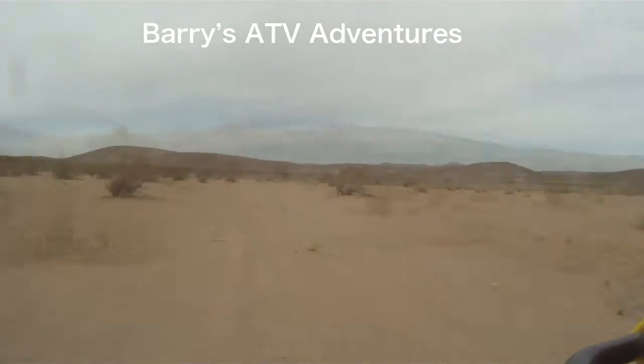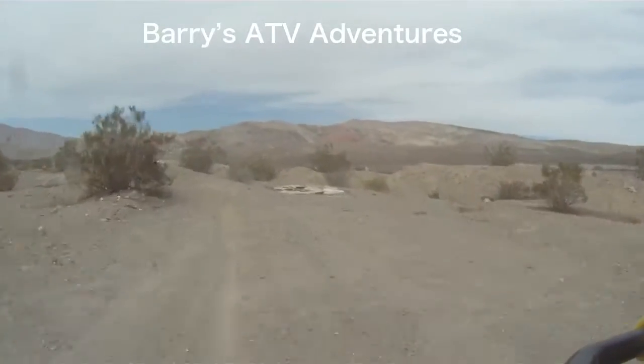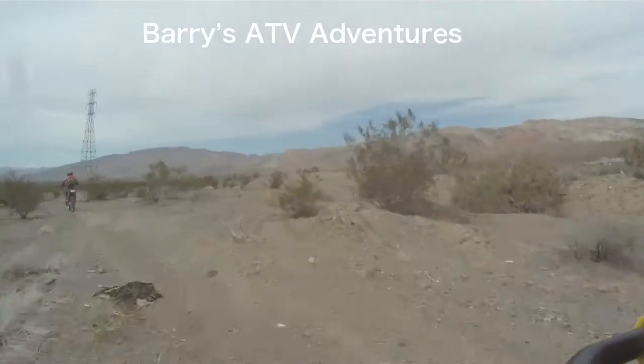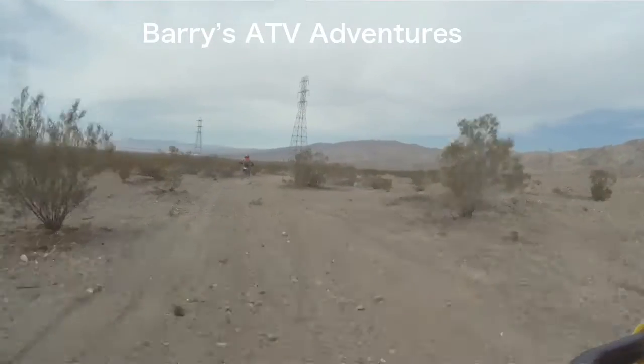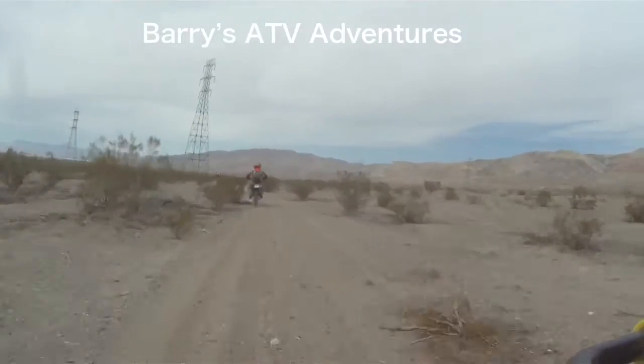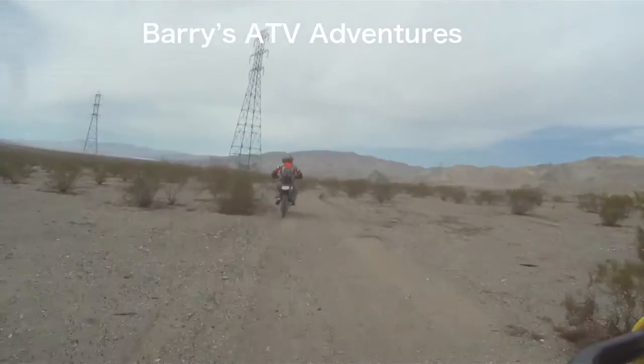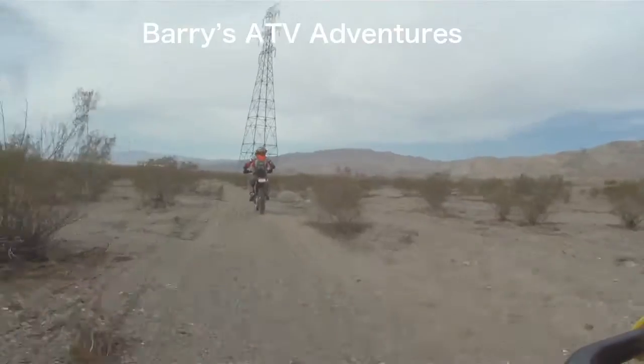So we followed RM44 and crossed underneath Highway 395. At that point, we jumped on EP253 and stayed on EP253 until we got to EP146, which is the road that goes up into the Narrows.